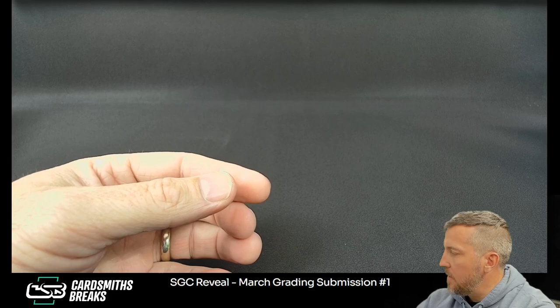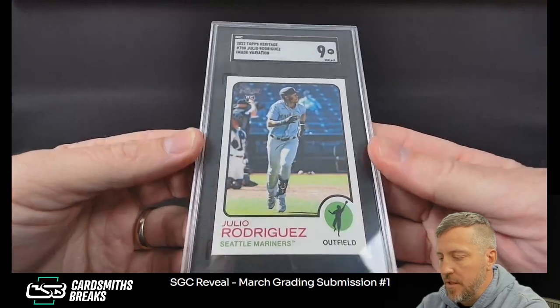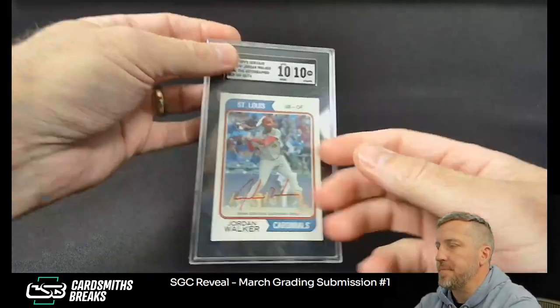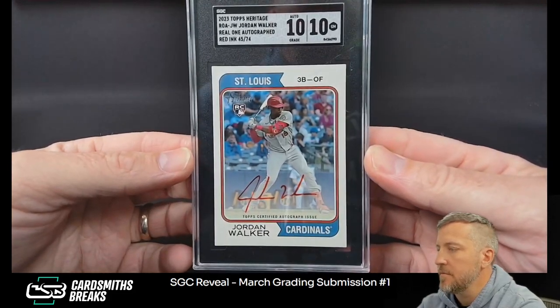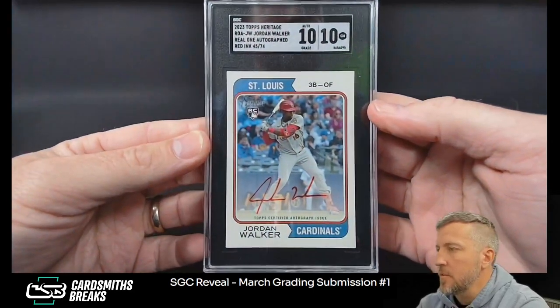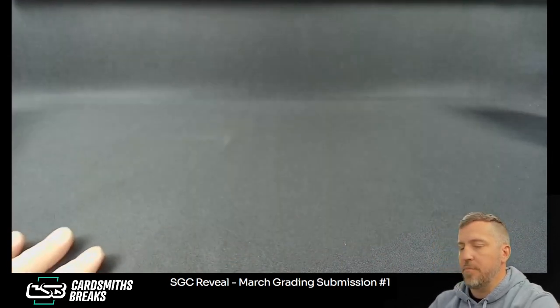Maybe Jules will pull some of these type of things in Heritage on Saturday. Yeah, they are. '22 Heritage Julio image variation got a 9. And one more card for Dead Poop. Jordan Walker, another Real One, red ink, 10-10. Yeah, the Julio 9. I knew you were going to be disappointed on that one. This has a big mark on the slab, but it's cool. That's a nice one. All in all, pretty good, Dead Poop.